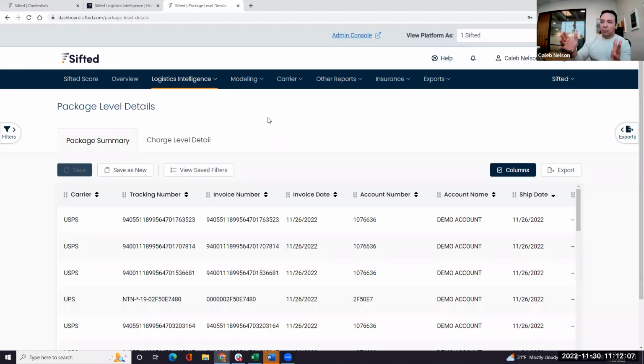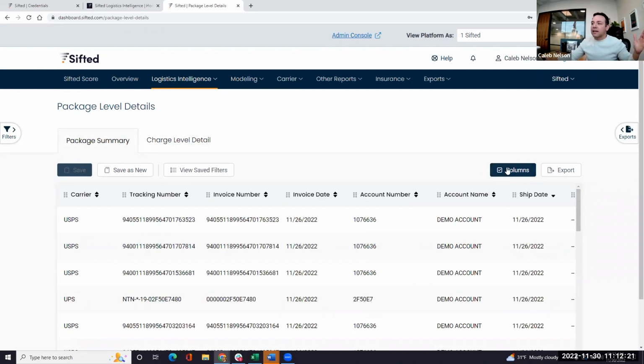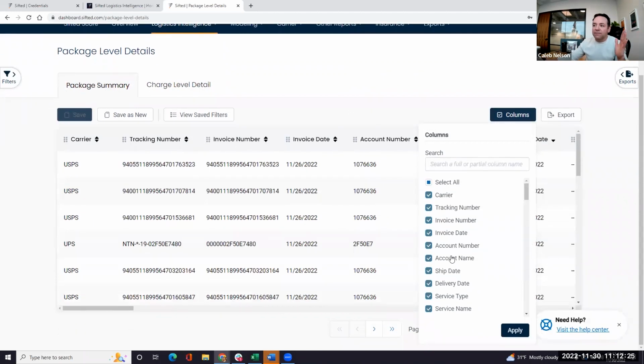Coming into this viewpoint right here, those 60, 70 columns on a package summary, or if I want to look at it from 80 columns on charge level detail, I can do that here. And what I'm looking for is easy access to go through and allow me to be able to filter out and only display the information I want to display. Again, think of that name, Sifted. That's a great idea of what really this update is.